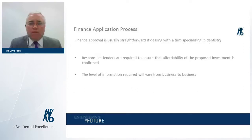So how do you go about the finance application process, for those of you who may be unfamiliar with it? It's pretty straightforward if you're dealing with a firm specialising in dentistry. We do know, for example, that you're not VAT registered. You go to a non-specialist, expect them to ask for VAT as a deposit. That's not entirely unusual at all.